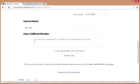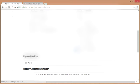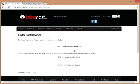And if you have any additional requirements, you can put them in here. I have read and agree to the terms of service. Then press complete order. Then it'll say order confirmation. Thank you for your order. You will receive a confirmation email shortly, give you an order number, and now it is time to go and check your email. So let's go to Google.